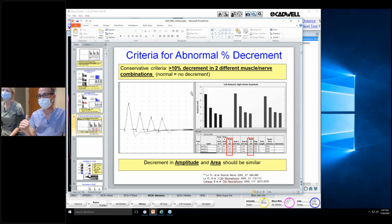But most labs will use 10% to feel comfortable that it's not a technical problem. The other point with respect to decrement is when we're giving 4 stimuli, the largest drop in amplitude in disease is between the first and second shock. So this comes from a patient with myasthenia gravis. The amplitude drops significantly, almost by 40% here.